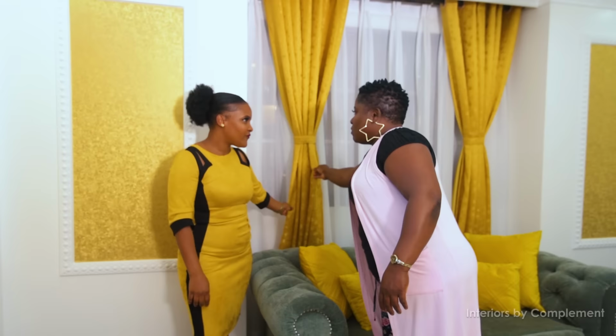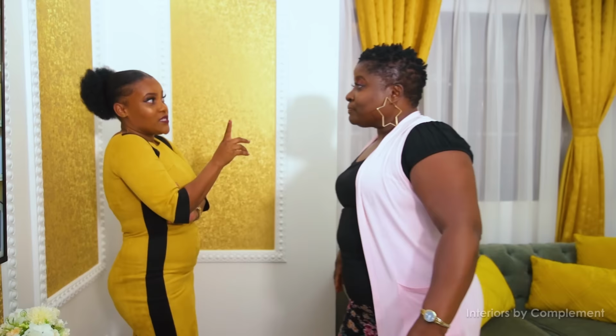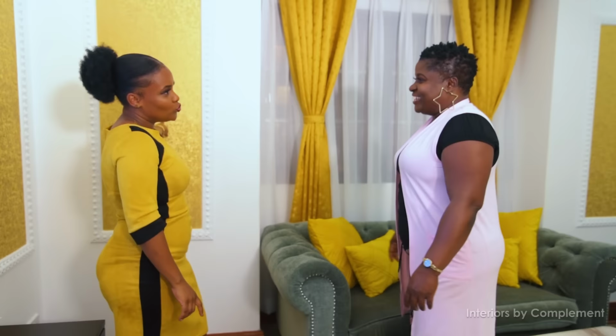But if you look at this fabric of the curtain plus this wallpaper, what do you notice? Do you know someone would think you have taken the same curtain material to the wallpaper? No, it's all about just trying to work around the whole thing.